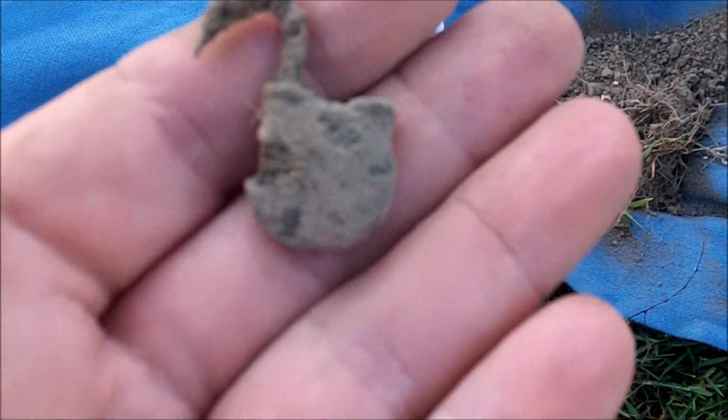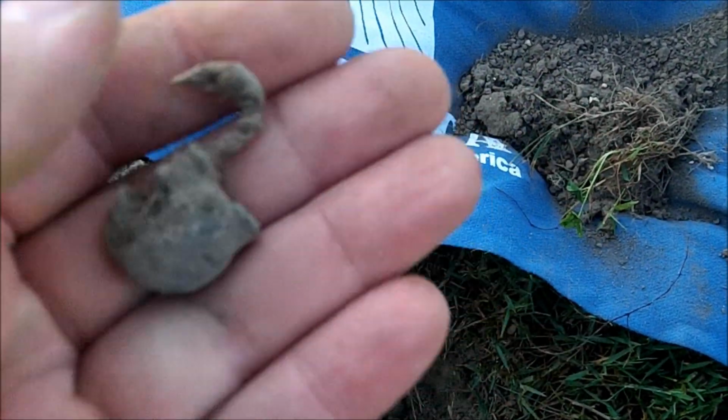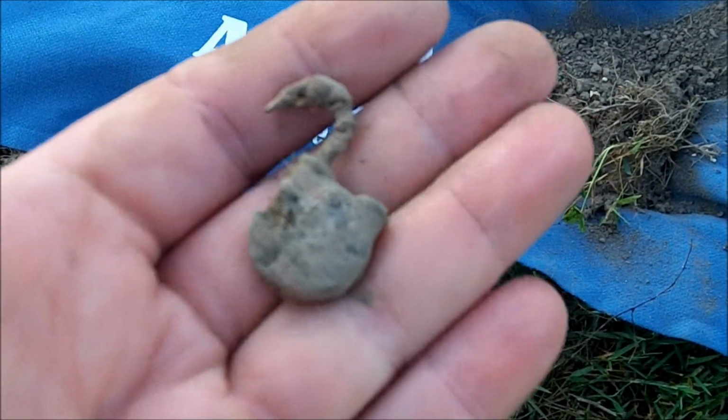That's pretty cool. Honestly, I think that's the smallest one I've ever found. That is really neat. But I'll get it cleaned up and give you a better look at it. But that's a nice way to start the morning.